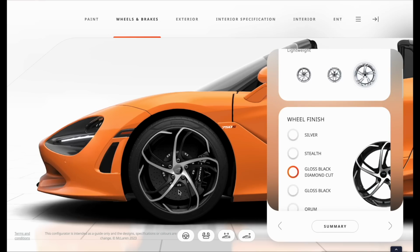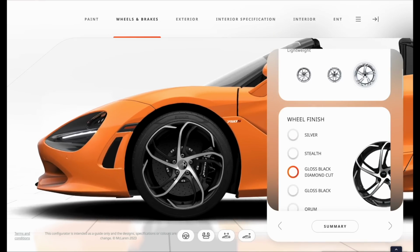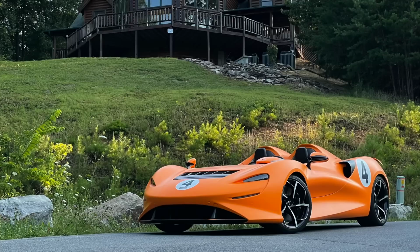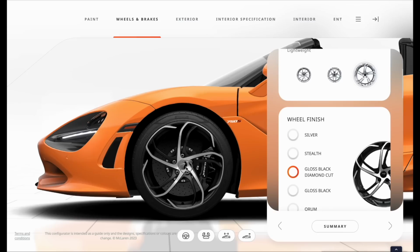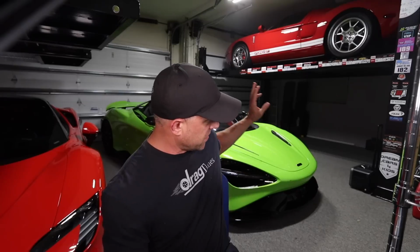So when we diamond cut these wheels here, this design is awesome. Reminds me of the Elva, which I said in a previous video. I would love to get me a set of Elva wheels. So if I decide to keep the 765 LT, I am going to grab a set of these wheels. And these are ultra lightweight, which I thought the new design of the wheels for the 765 LT Spider were going to be lighter. They're actually heavier than my old coupe wheels by 2.5 pounds.